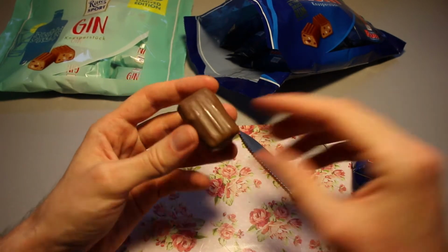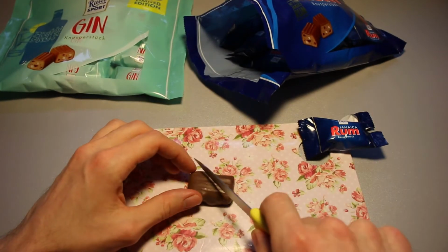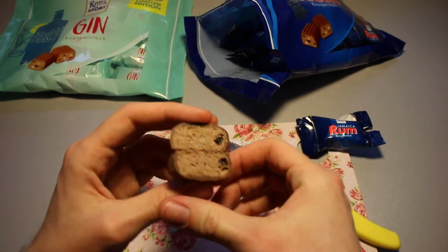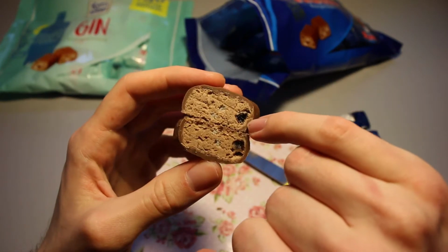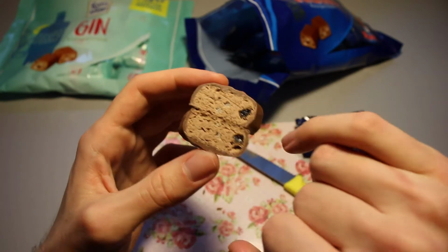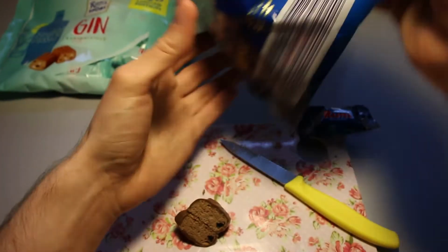Okay, this is the Jamaica Rum crunchy piece. Let's slice this open. Alright, so we've got our sweet mass in the center, then we've got something right here which looks like, yeah, it is a bit mushy. It's got a bit of moisture to it. What is this actually?